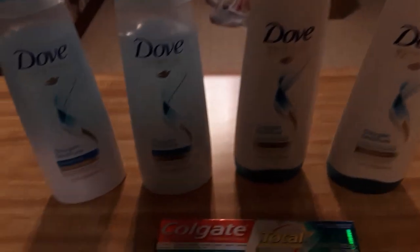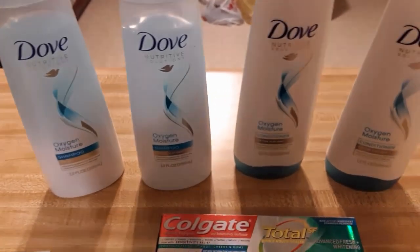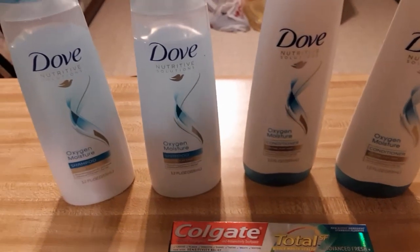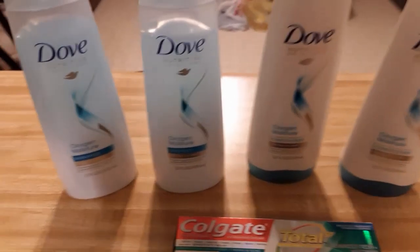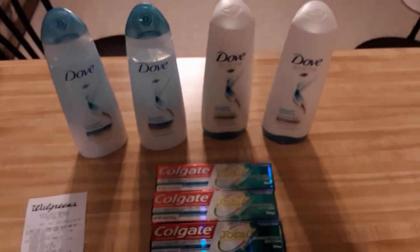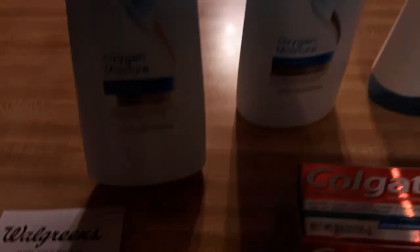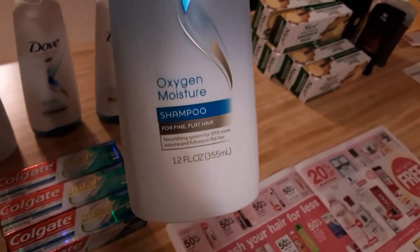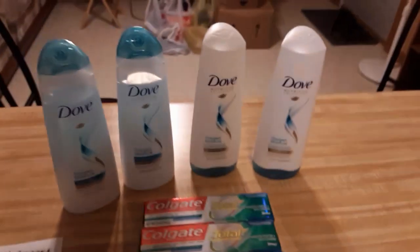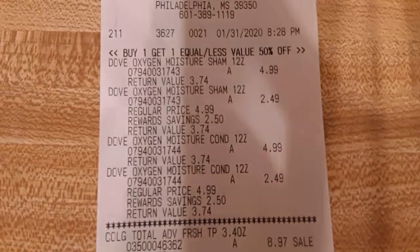I did run into a problem with that, where the coupon would not attach to certain kinds, even though the one I was trying to use it on was actually in the picture of the coupon. It was a whole thing, and I had to go back and swap out to try to make it work. But anyways, these are the ones that the coupons would attach to, if I can get the camera to do right, Oxygen Moisture shampoo and conditioner. I think the Intense Repair is what I originally tried to use, and it wouldn't attach, even though that's what was in the picture. Anyhow, this is what we got on the receipt.